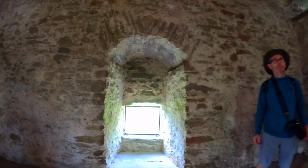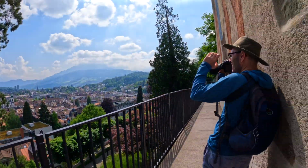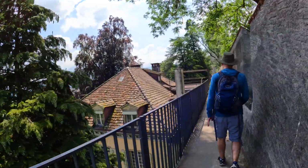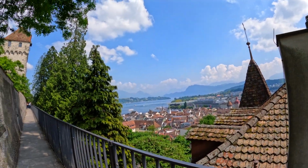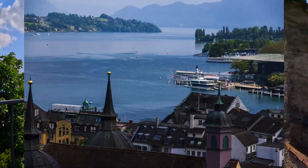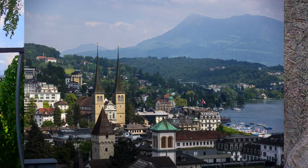So where did we get on the wall? It's all the way back down, right? After a little bit of backtracking, we found the entrance to the wall that connects the towers. It just goes all the way across with these different towers. And then there's some viewpoints where you can take pictures.